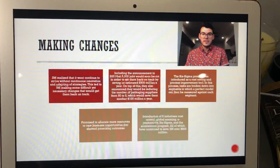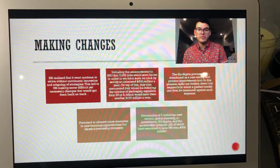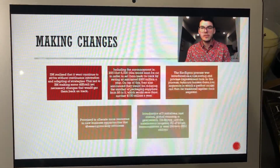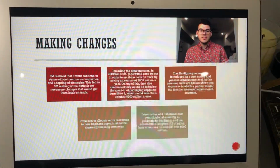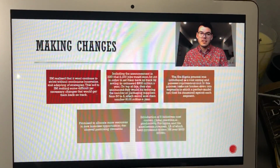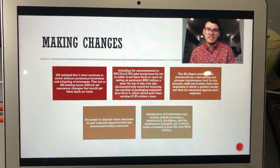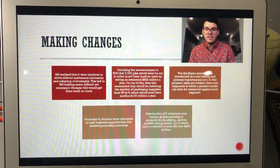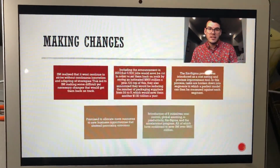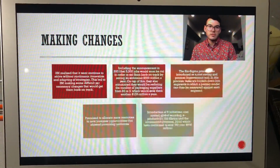On top of this, they also announced they would be reducing the number of packaging suppliers around the globe from 50 to 5, which is crazy. And this would in turn save them around $100 million a year. Next was the Six Sigma process. It was introduced as a cost-saving process. And in this process, tasks are broken down into segments in which a perfect model is compared to each of the 6 segments, and they're measured by how they stand to the perfect model.